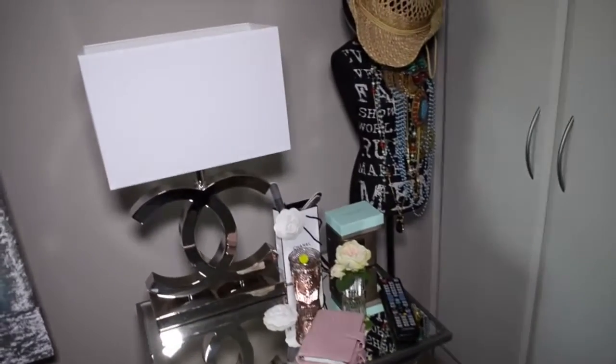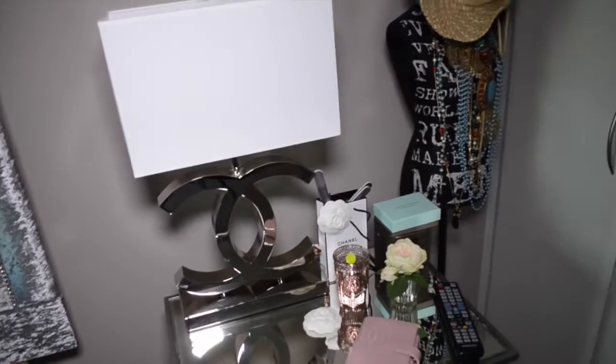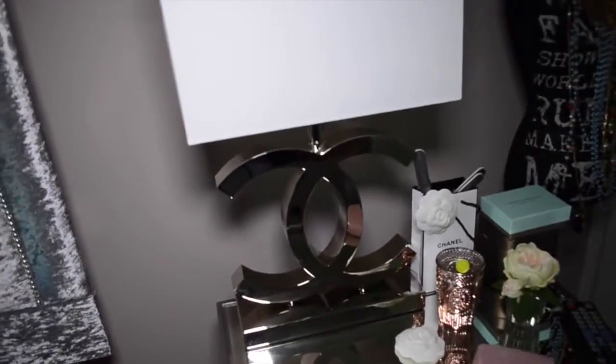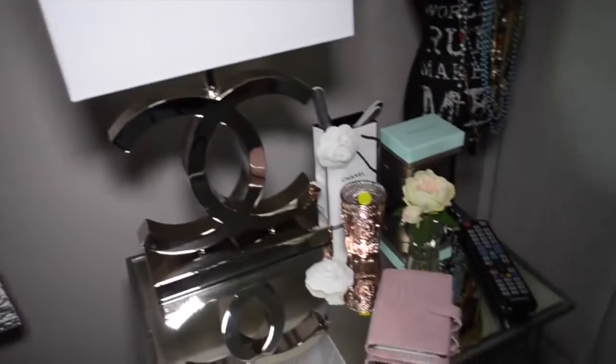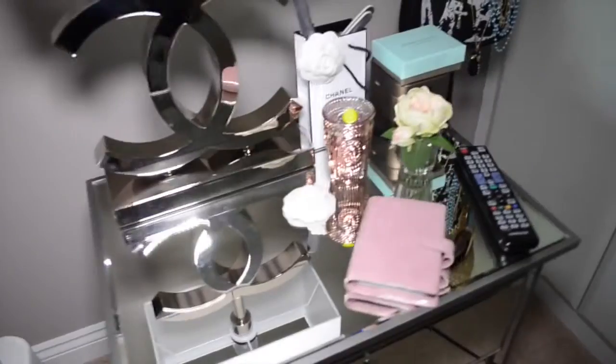This lamp, I put a picture of this on Instagram a couple of weeks back and loads of you were asking about it. So this lamp comes with a rectangle shade on it, and then it's got the CC thing there, and it's in this chrome colour. So this is my bedside table basically. And what I have on it is obviously my lamp, so I can see what I'm doing.